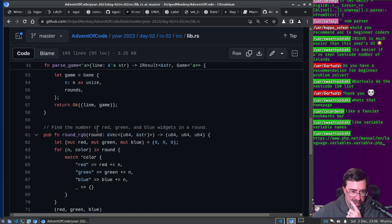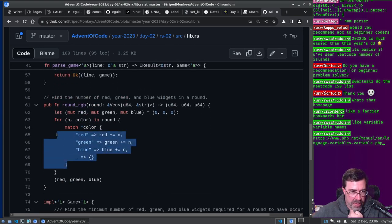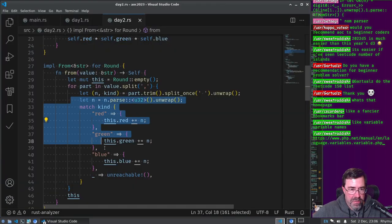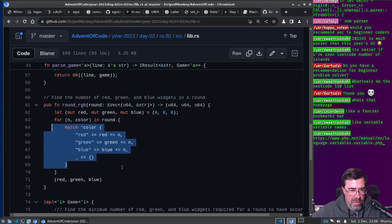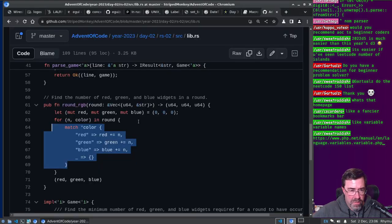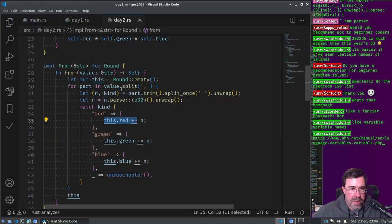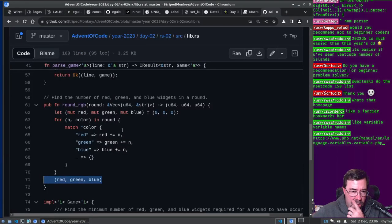Okay. So it's going to look a lot different because you're using nom, but this is similar. So that match is the same as my match over here. I did a builder thing where I had a this, and then... So what did you do differently? Okay, so you just had them as separate fields, whereas I had a struct, you just had a tuple.